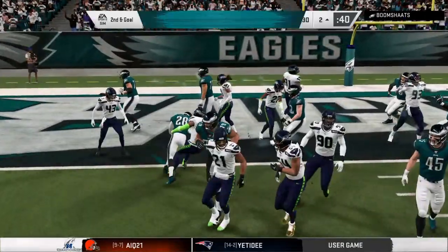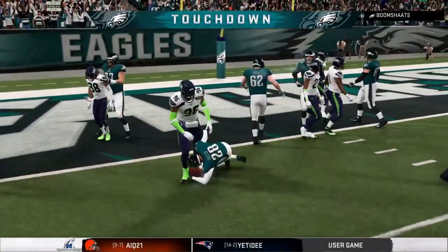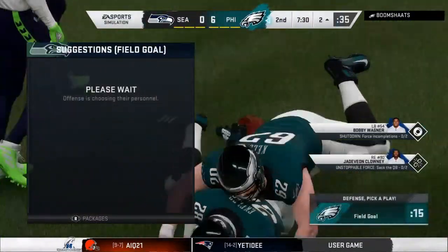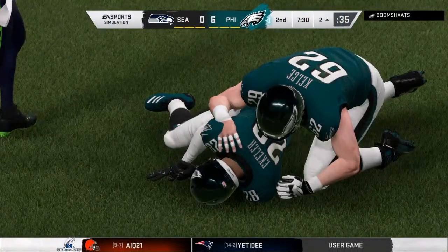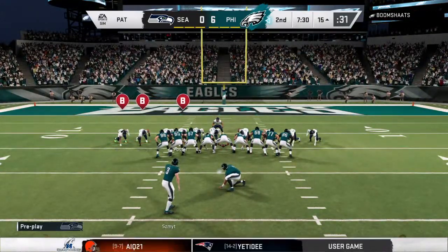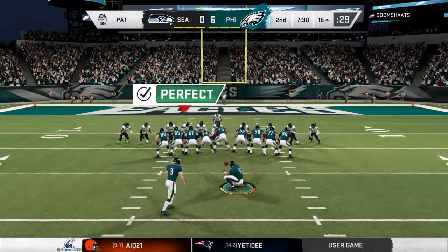And he's in. Touchdown, Eagles. Punching it in from a yard away. And they are able to strike first here on their opening drive. Well, we knew they had the crowd on their side. Their defense has already made a stop, and now here's an opening drive touchdown.